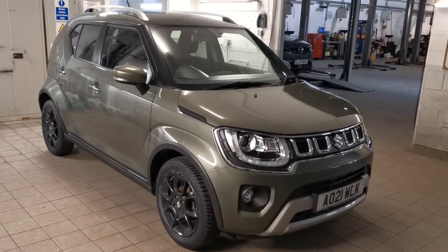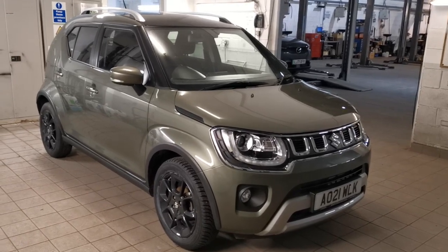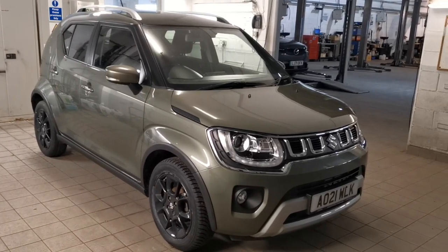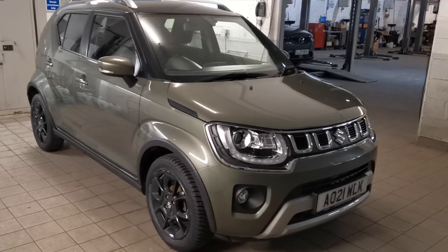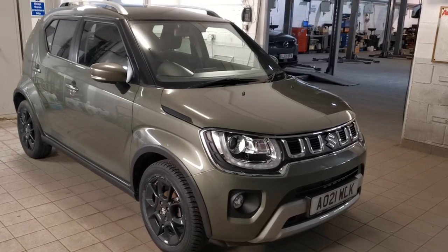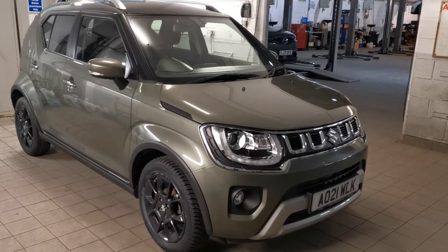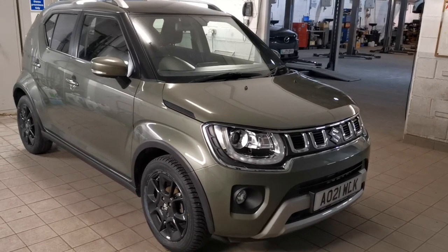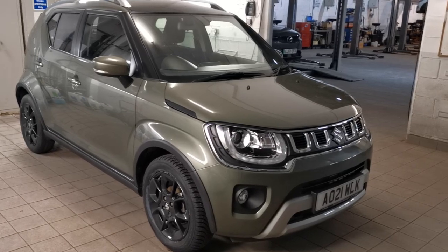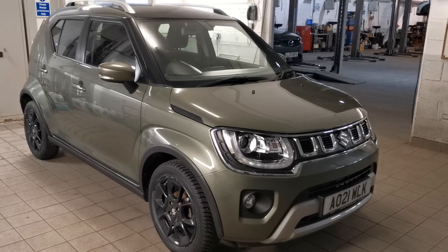We've been very fortunate enough to acquire this beautiful and rarely available Suzuki Ignis 1.2 SZ5 Dualjet Automatic, finished in the highly desirable, wonderful colour, Tough Khaki Metallic with a black roof section. The colour combination is just awesome. It's lovely, and actually the video and the photographs do it justice, but obviously won't do it as much justice as if you came to view the car in our Effingham showroom.